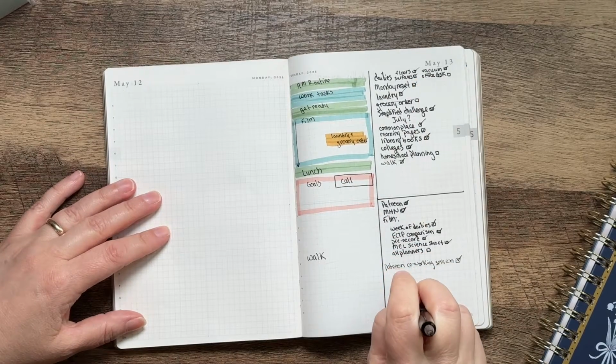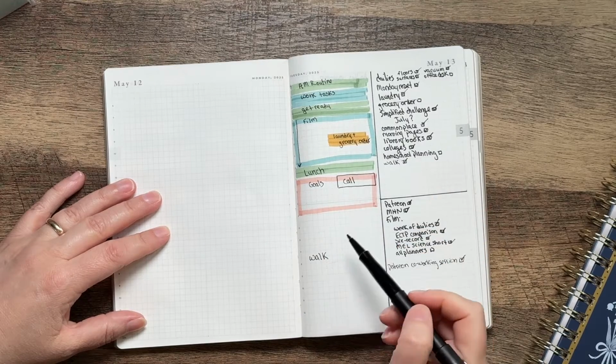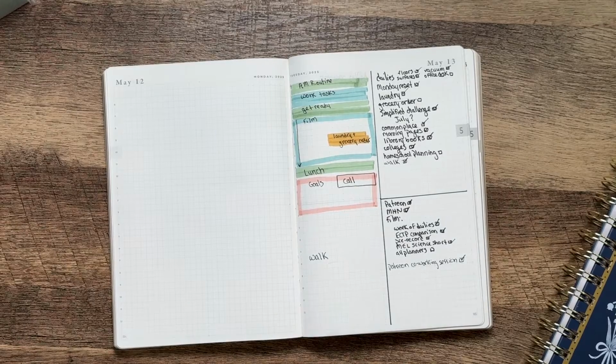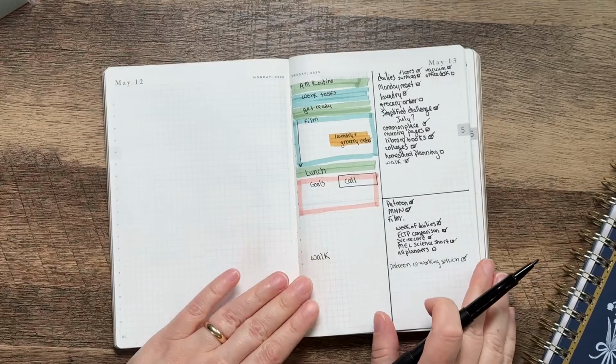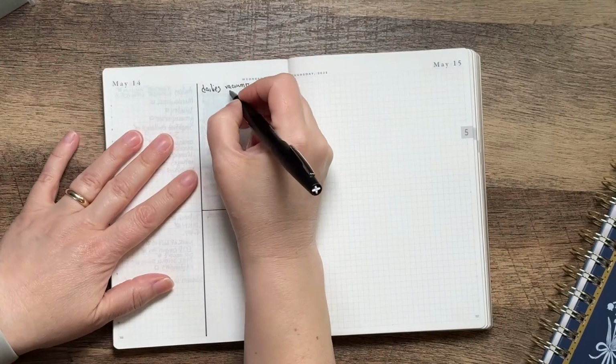Anyways, I got most of my stuff done. It's only 4 o'clock, so I'm still working on some goal related stuff. I do need to figure out what I'm going to do for dinner and finish up some laundry, but overall I had a pretty successful day. I'm very tired though now.